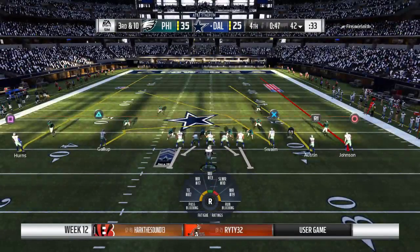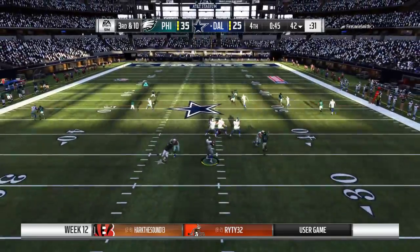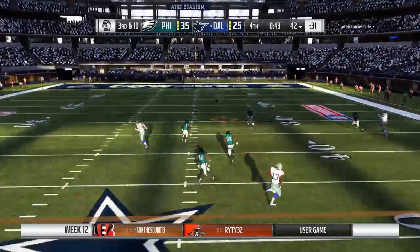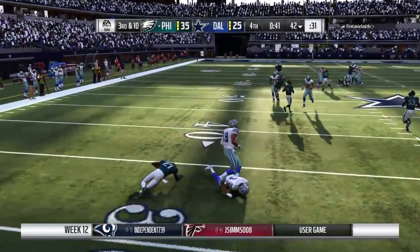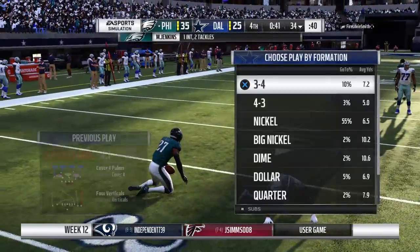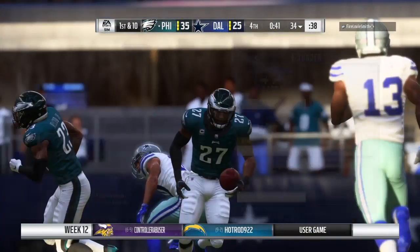I would expect to see some pressure here. The pressure drops off as they'll look to throw. And this is intercepted, and that should do it. Picked off by Malcolm Jenkins. And his guys are going to take over at the 34-yard line.